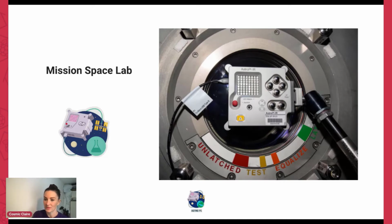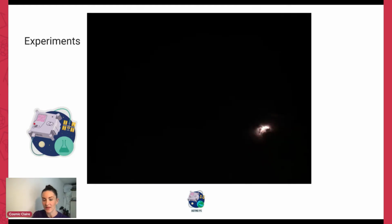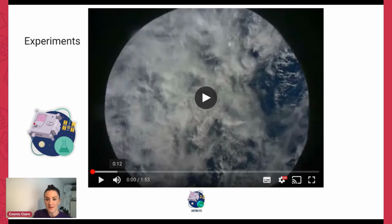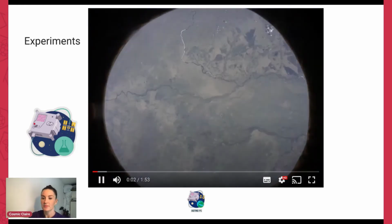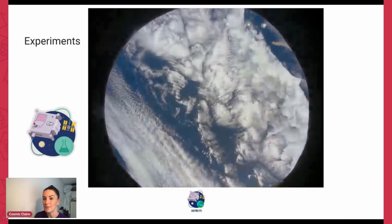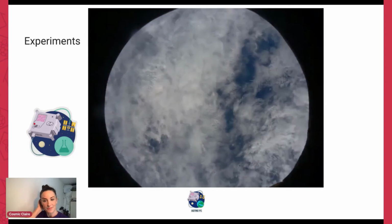Over the years, teams have captured some really amazing images. This is just a few from this year. Here you can see that one of the teams managed to capture the Soyuz spacecraft on its final approach to the ISS, which is pretty amazing. And this team managed to capture a lightning storm, as you can see in the bottom right-hand corner. Mission Space Lab teams get 3 hours to take photos during their experiment. And this is a speeded up time lapse of one experiment as the ISS moves over the Earth at 17,000 miles per hour. Pretty incredible, right?